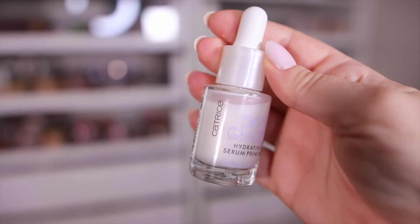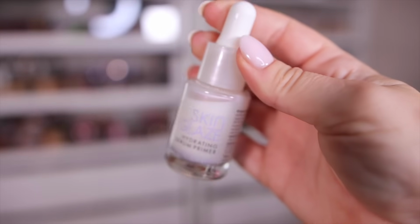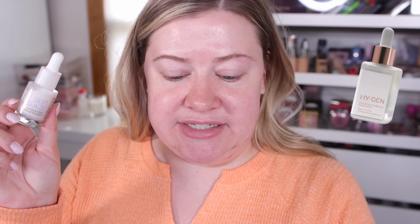So the first thing we have to try is this Skin Glaze Hydrating Serum Primer, and this immediately reminded me of that super popular Natasha Denona Hy-Glam Primer Serum that came out. I feel like these look very similar. I know the Natasha one is described as a lightweight primer serum with a dewy finish to give moisture and also an instant glow. That primer from Natasha Denona is $48.